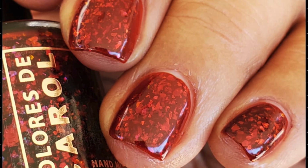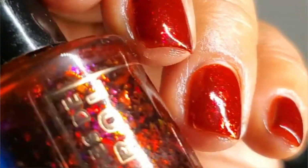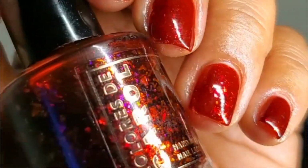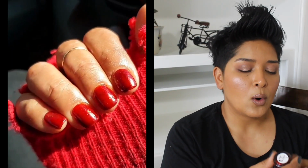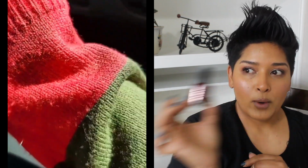This one also has multi-shifting flakies, some of which are very large pieces in here, and all of the flakies are very visible in direct light, in low light, it doesn't really matter. Some of my pictures in direct light don't show the flakies quite as much, but in person I could see them, so I went ahead and took some pictures in low light so you guys can see all of the little flakies. It was amazing. This is now going to become a yearly staple, so I can wear it with my Freddy Krueger sweater.